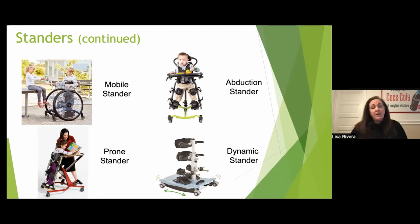The prone stander in the bottom left is a type of stander that might be considered to promote upper extremity weight bearing and even help to develop head control. And the dynamic stander in the bottom right corner, this type of stander allows a rocking motion, and the dynamic weight shifting helps to build improved head and trunk control, which is needed for independent sitting, standing, and gait.